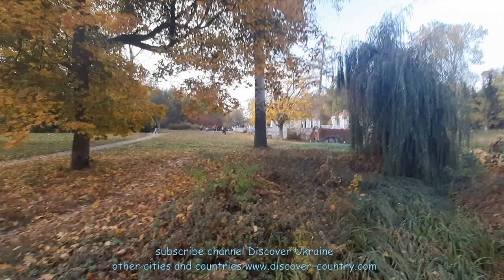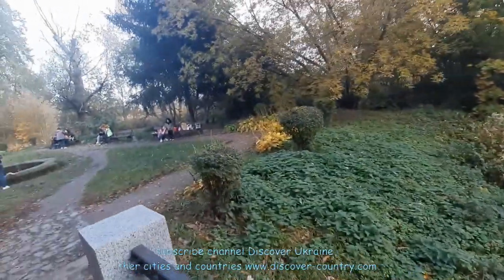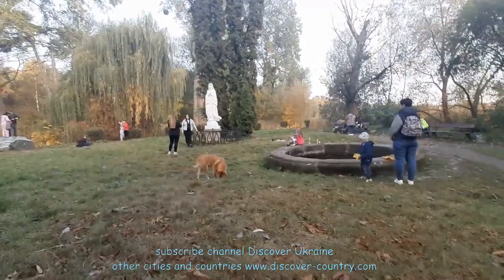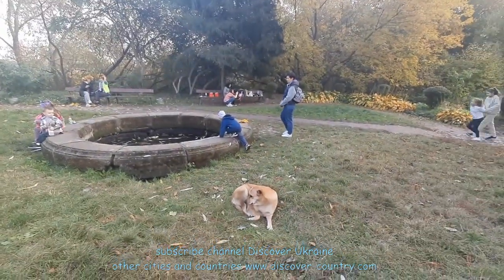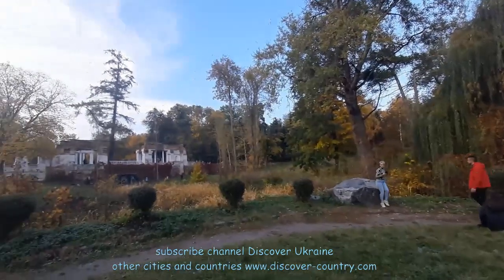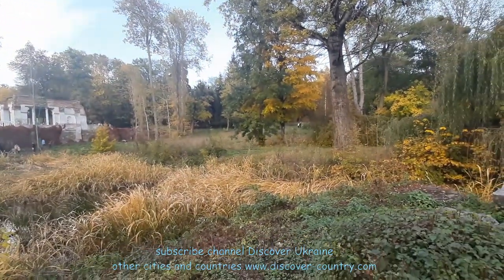Red circle, here is the statue, the area near the statue Mother of God. Blue circle, here are ruins. The people call this area ruins.